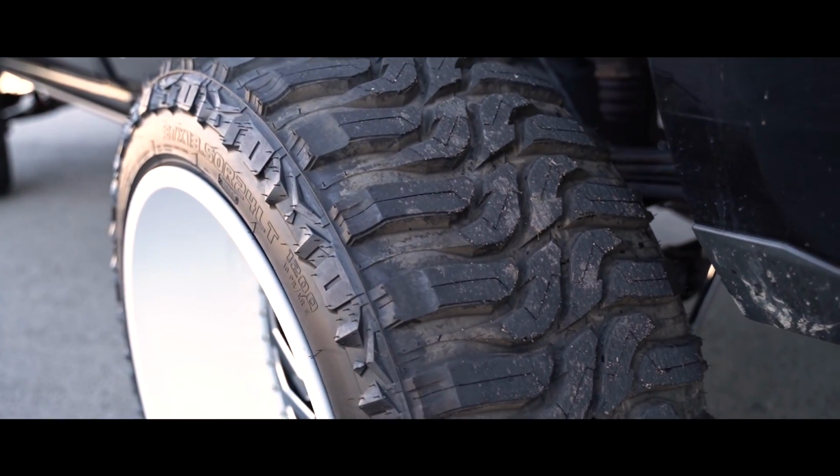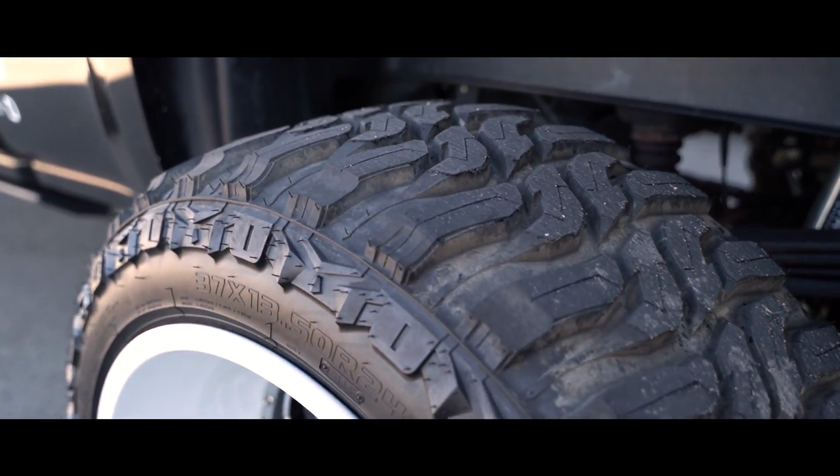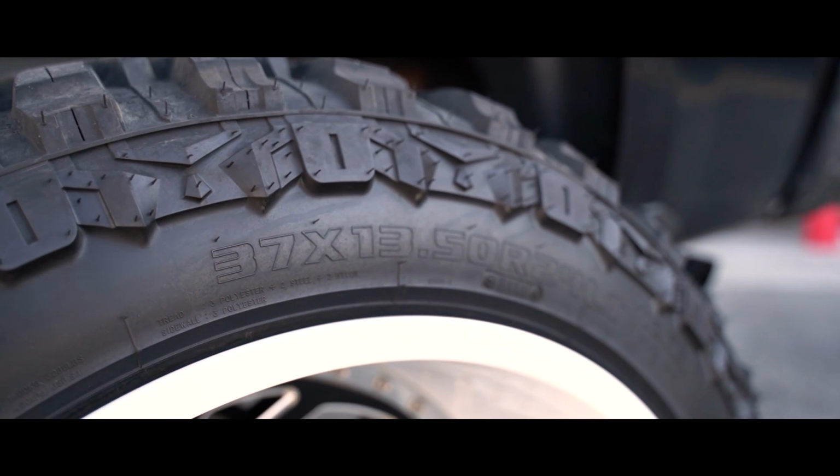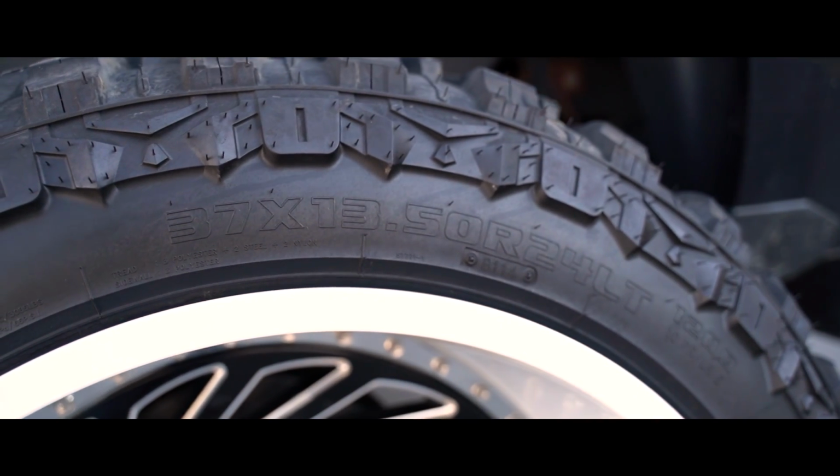So like we said, this is the Federal Xplora MT, and it's actually one of the more aggressive mud tires in the Federal Xplora lineup. Now I know what a lot of folks say when you get a mud tire, they're so loud, they're so noisy, and that is kind of true. With a mud tire, you are getting a little bit more noise.